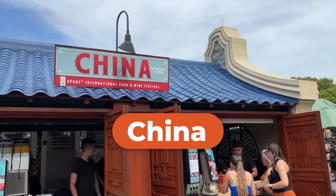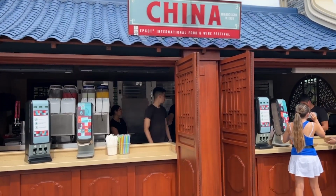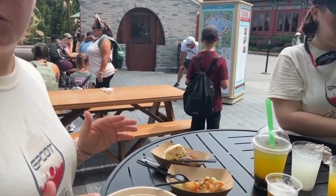We just finished trying everything at the China booth. As usual, wouldn't really recommend any of the food items. They're overpriced and just very standard, like frozen food tasting. So not that great, not our favorite.